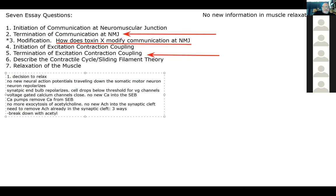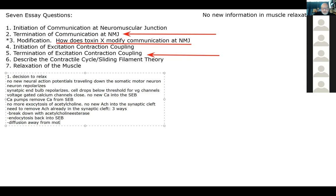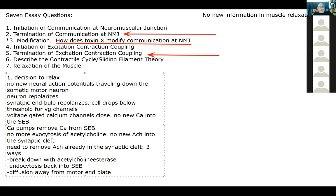Hold on, I'm not that good of a typer. Give me a second. Esterase. What else? Endocytosis back into the synaptic end bulb. And or there you go. Ariel's got it. Diffusion away from the motor end plate. Excellent. I'm going to make this a little bigger. I think I have room for it all. Excellent. Diffuses away from the motor end plate.